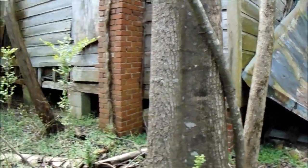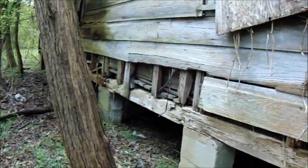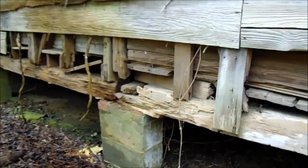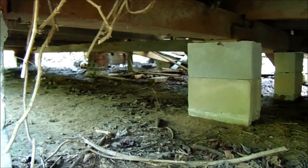The fact that it's on these cinder blocks is not a good sign. Could have been moved in here. But hopefully it was just put here to keep it from sagging down anymore. See several broken soda bottles under there. Looks pretty interesting, really. Yep, definitely have to crawl under here.